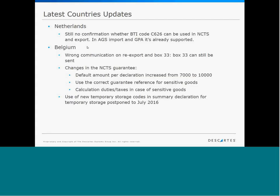And the last topic for Belgium is that the use of the new temporary storage codes in the summary declaration for temporary storage are postponed to July 2016. So that's not for the regular declaration. That's more for the manifest that is sent by the carrier. Yeah, it's something we're also supporting, so we thought it would be useful to mention. So yeah, you see, Belgium fortunately didn't do very good on the communication side.